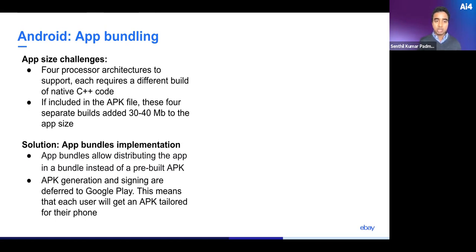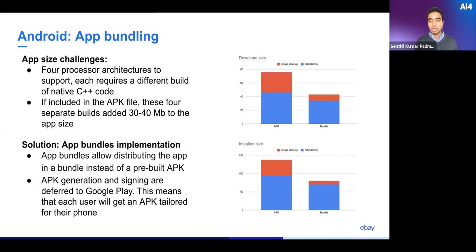Basically, what it does is it allows us to distribute the app in a bundle rather than us building it for every platform. So we don't have to pre-build it, and that is actually taken care of by Google Play. So the APK generation and signing are deferred to Google Play, which means that they will make sure that they build it and generate the right binary for each of their phones. So based on the architecture, they will generate it and we don't have to worry about it. And that is clearly shown in the numbers here. As you see, the download size, as I told you, is 30 to 40 MB more. With the bundle, it's reduced drastically. Similarly, after you download and install it, that size also has been reduced a lot. So this was a win-win for us, and specifically for the Android platform, it makes a difference.